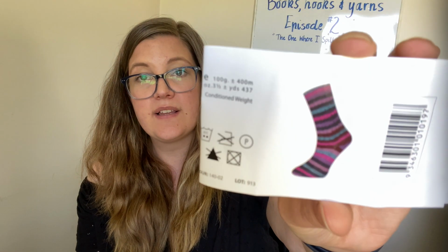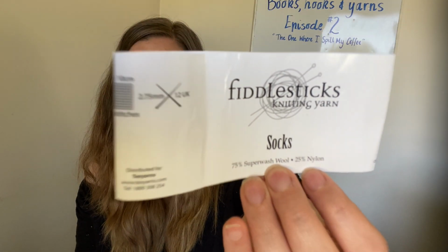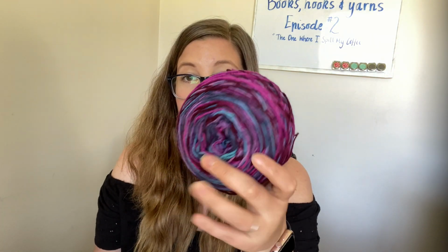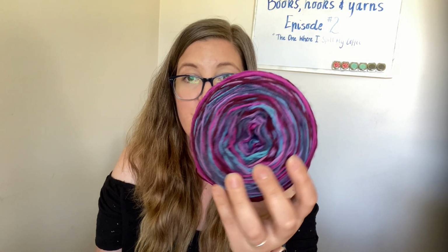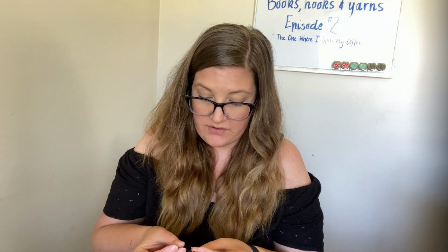That's what it will look like. That's the colour. That's the label. I got this from Stitchcraft and Wizardry when I did an order. I absolutely love that. It was so much fun to cake up with all those colours. And I'm even going to use a matching stitch marker that I got from Obsession Yarns as well.